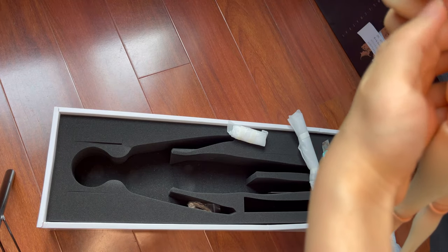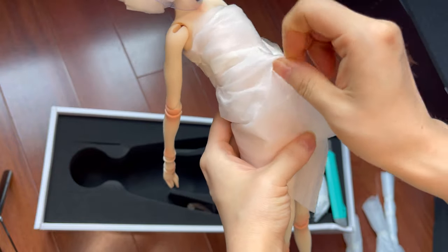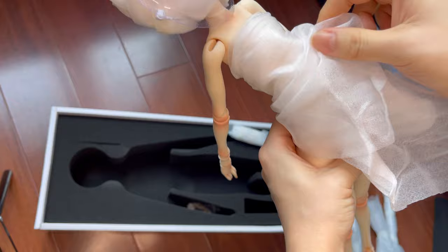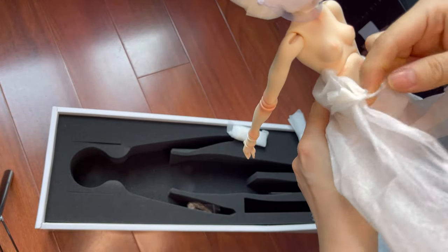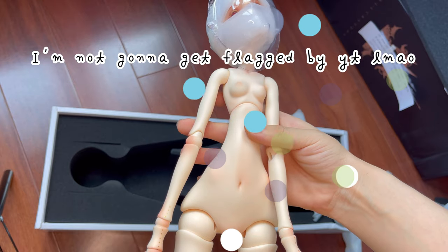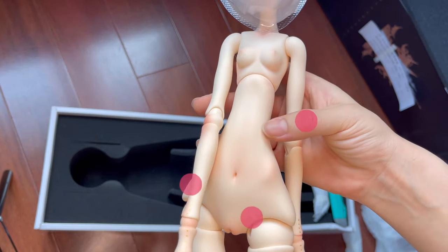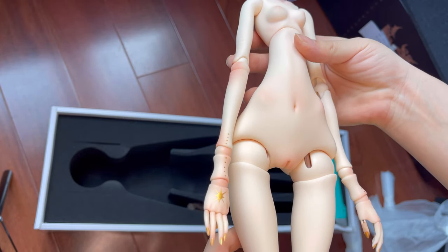Okay. I'm so happy. I am so hyped and happy. Her body is super cute. It's like a pear-shaped body. That may be extreme to some, but not me, because I love it. Oh my god. The blushing chipped a little bit already, but that's unavoidable, so I'm okay with it.